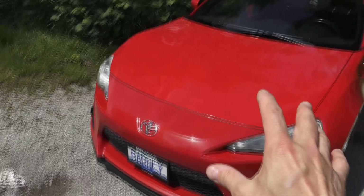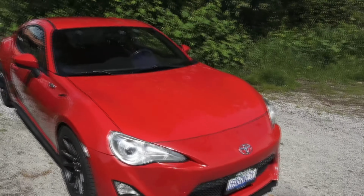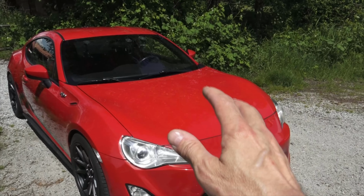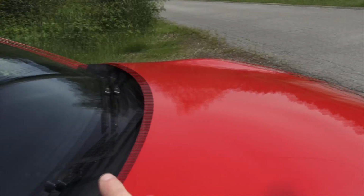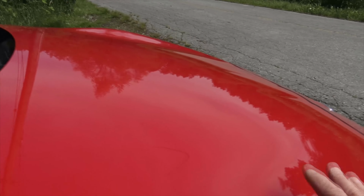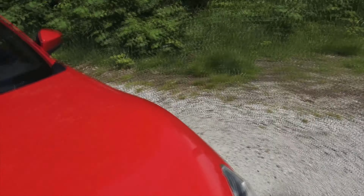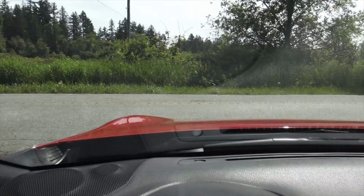Now, one of the things I really love about the design of these cars, the first generation, the FRS, the BRZ, is the way the fenders stick up. When you're looking at the hood from inside the driver compartment, you can see this fender sticking up proud over here, and especially on the driver's side right here. It's right in your field of vision. Maybe I'll show you what that looks like. There you go. See that prominent fender bulge right there, and then the flat hood.